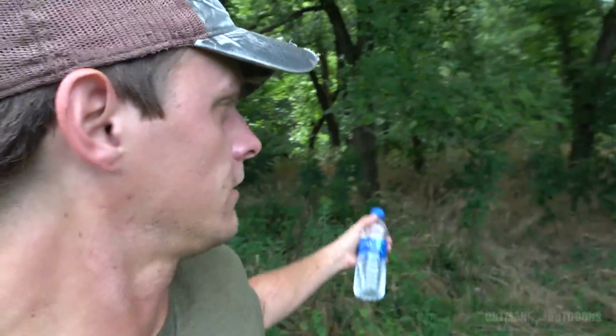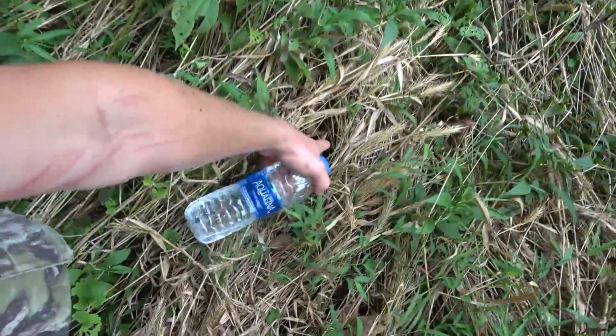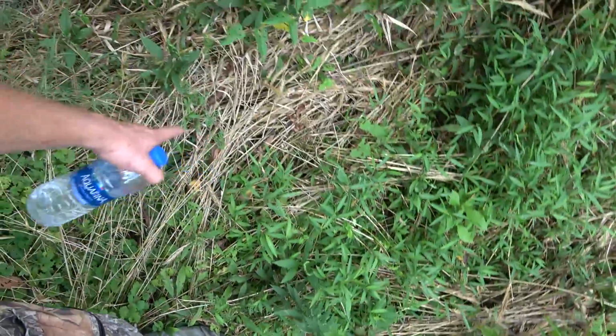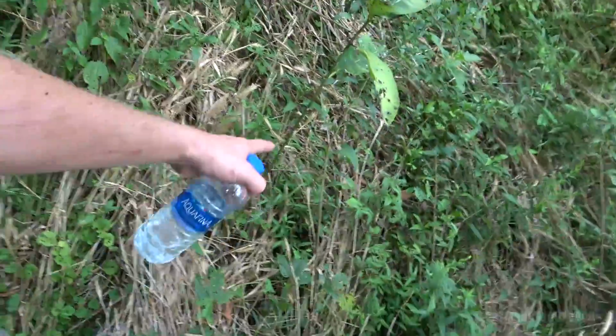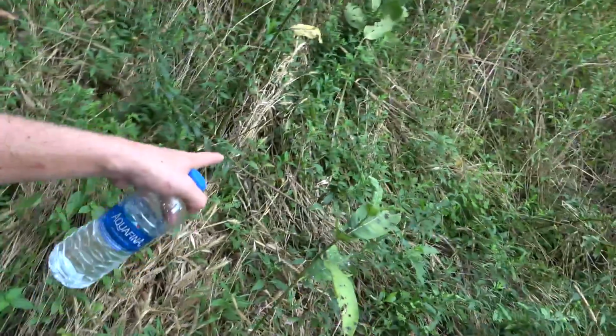Okay, I'm noticing right here, the grass is more matted down. I don't know if y'all can really tell, but there's little holes like there and there. They're not really super obvious, but they're just like pockets that are all about the same size where you can see through to the ground almost. That's where deer put their feet in.